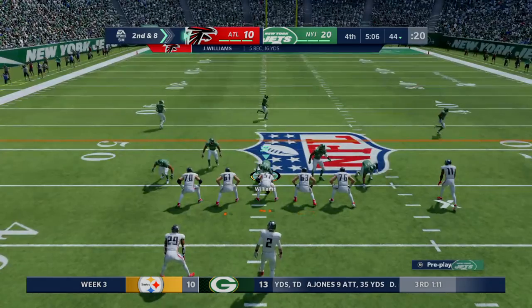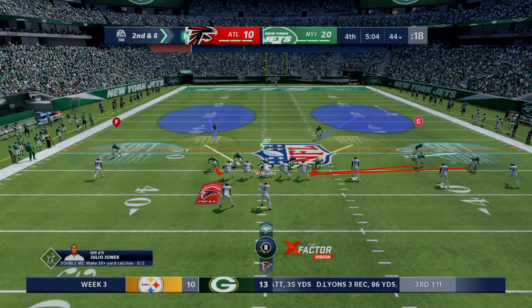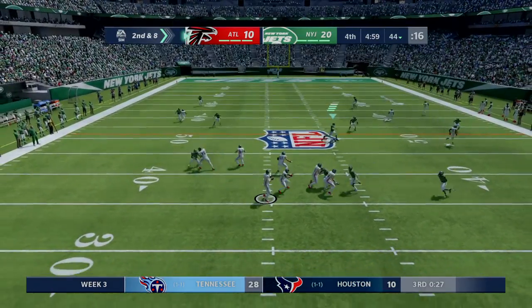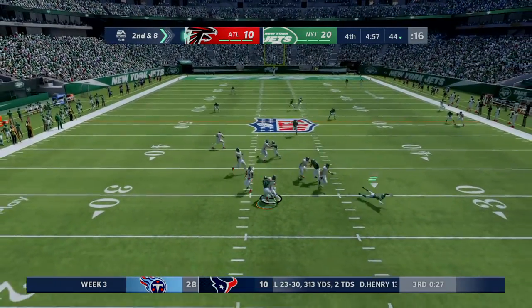This possession means so much for them. They've got to focus on this drive and find a way to make this a one-possession game. Got to get a score. Yeah, so good with a field goal. Don't necessarily need a touchdown.